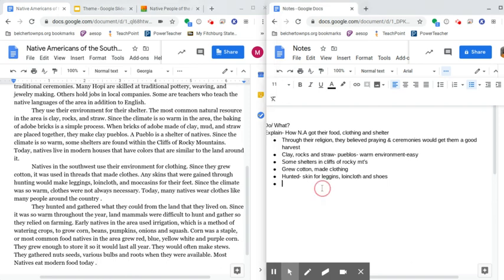So I'm going to come back over here to my notes. They could not rely on animals. So think about what you know about a desert. It's deserted, right? There's not a lot of plants, there's not a lot of animals. So they had to farm. So I'm going to write down farm and irrigation is how they got water. So I almost want to read more about how did they irrigate their farms. It doesn't really give us a lot of information, but it looks like they knew what they had to do to get water on their crops.